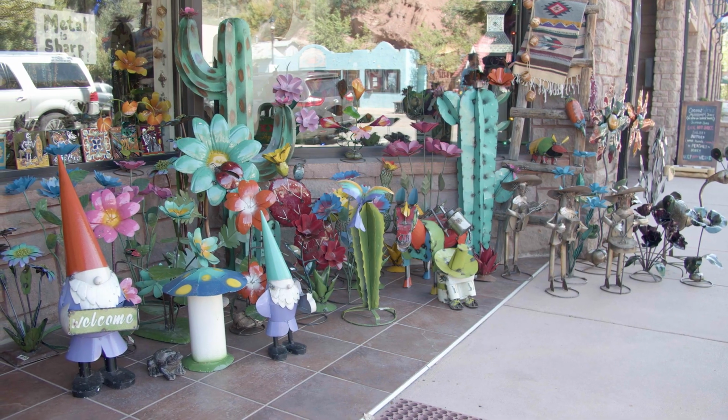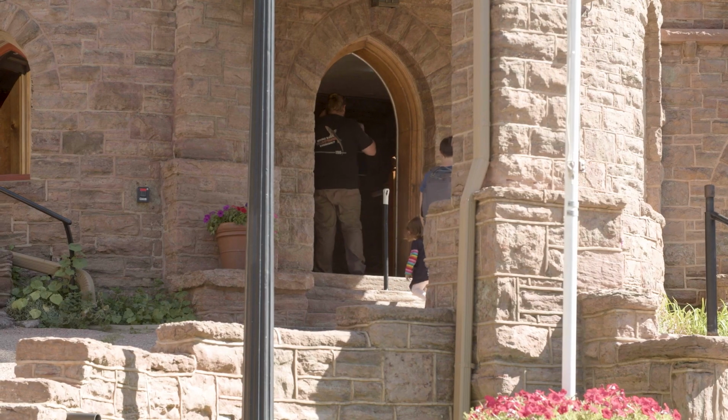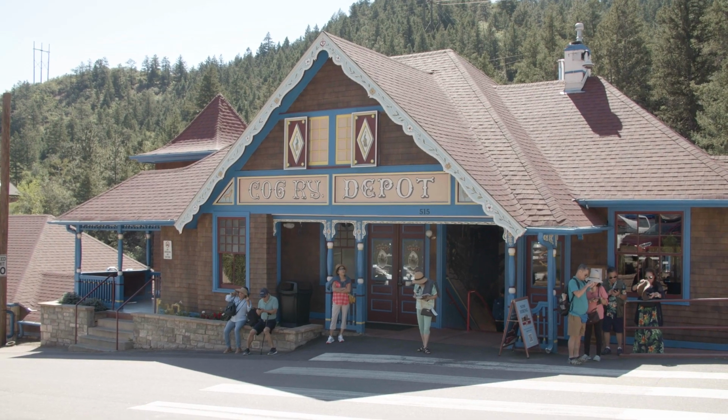If we know in advance you're coming, we can arrange for a step-on guide who can welcome you, give you a historic tour of Manitou Springs, and we can arrange for parking in our downtown district.